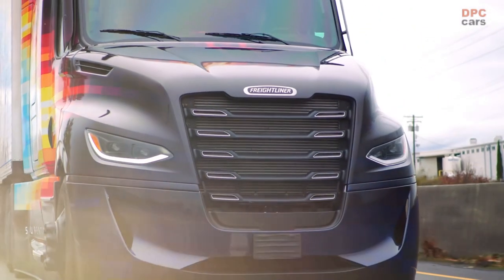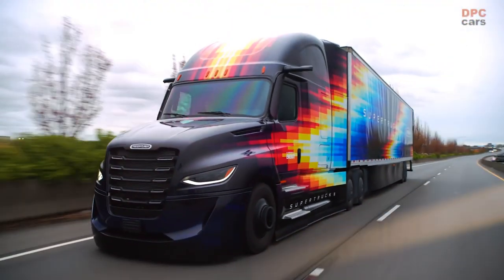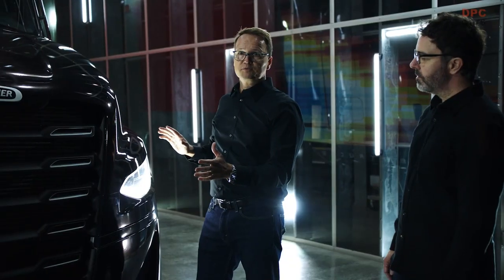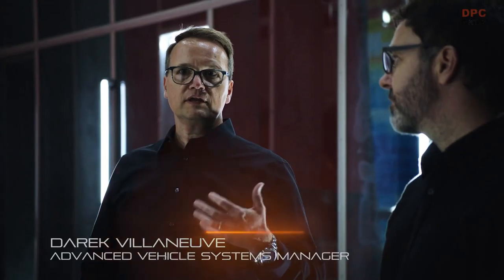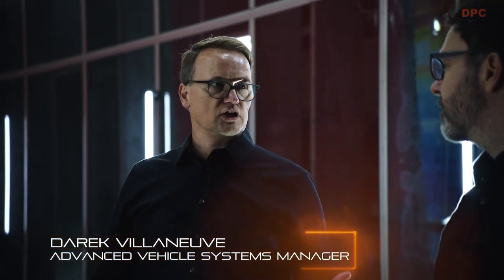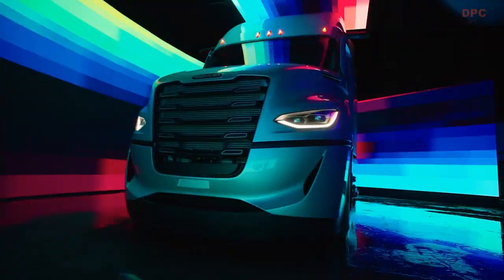In SuperTruck II, we were able to overachieve in aerodynamics. We got 12% improvement over our SuperTruck I. Part of the input from engineering is really looking at what can we do to make sure that these shapes are really aerodynamic and perform very, very well.